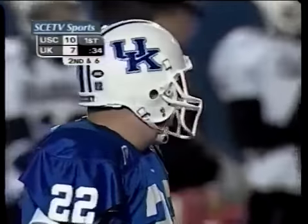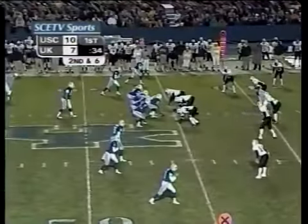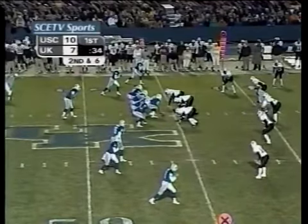Just look at the size of Lorenzen's head. I mean, look at this guy. It's just unbelievable how big he is. It's a double XL helmet.